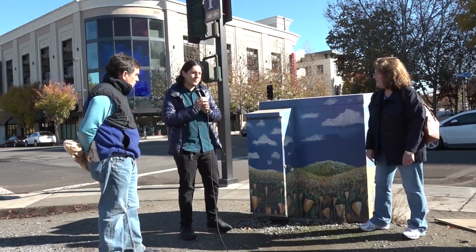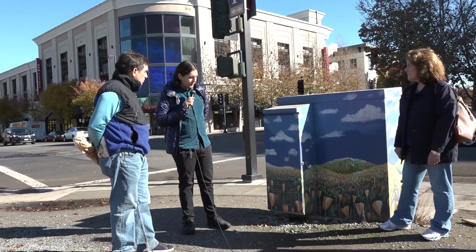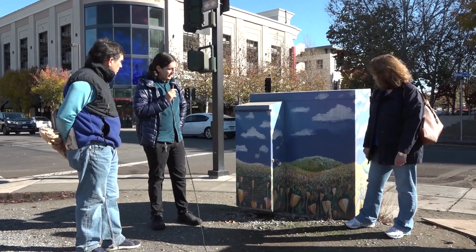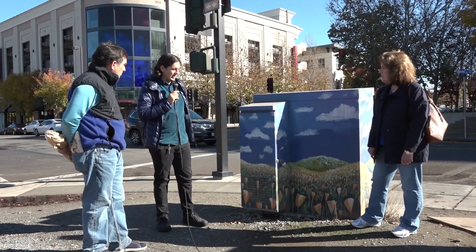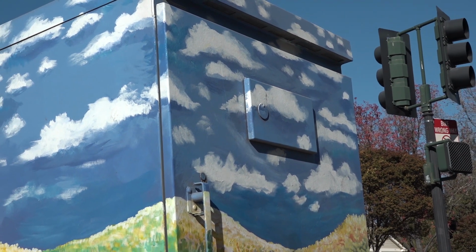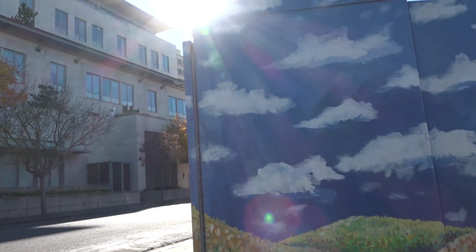So Jesse, this is one of my favorites, and I'm wondering, how do we protect these and keep them looking so nice throughout the years? Excellent question. So we have an anti-graffiti coating that has been applied to these boxes, which helps it stay clean, and in case it's tagged, it's easy to remove. So basically anything that gets on top of this box, you can wipe off.